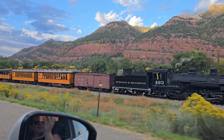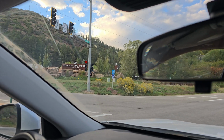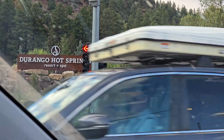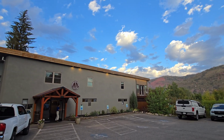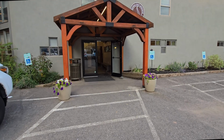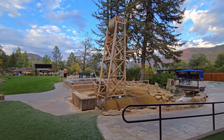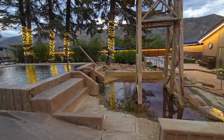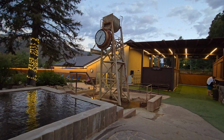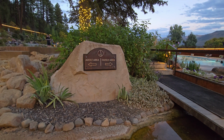After getting checked into our hotel, we decided to spend the evening at the Durango Hot Springs. Colorado has 93 known thermal areas, including natural springs, all over the state. There is a long history of hot springs in this area, with some believing that the waters in natural springs enriched with minerals have healing properties. The Durango Hot Springs have multiple different pools, all with varying temperatures, so you can find one that's just right for you.